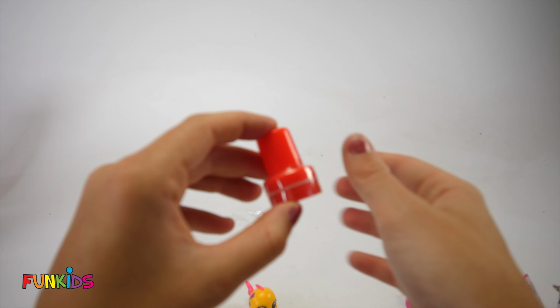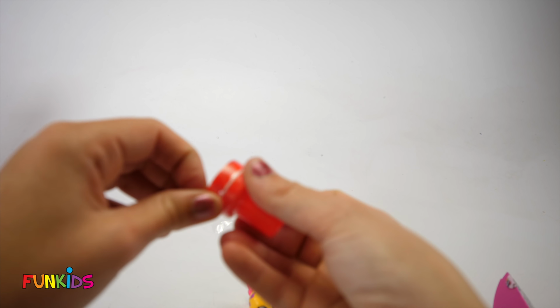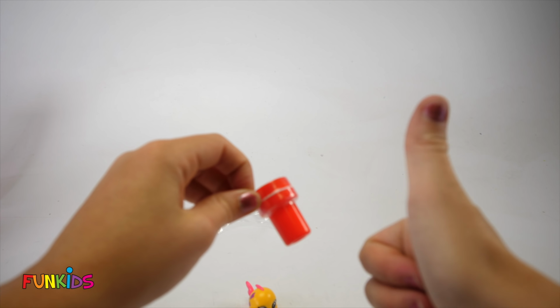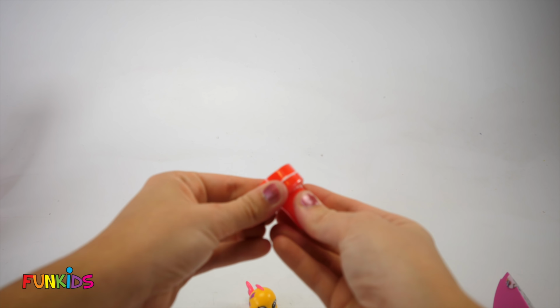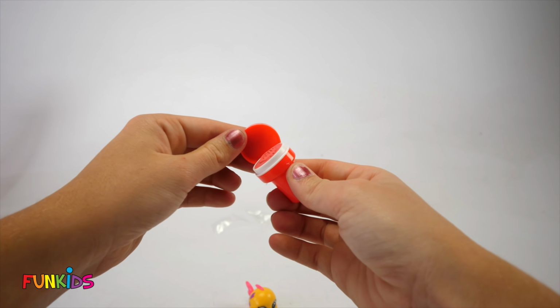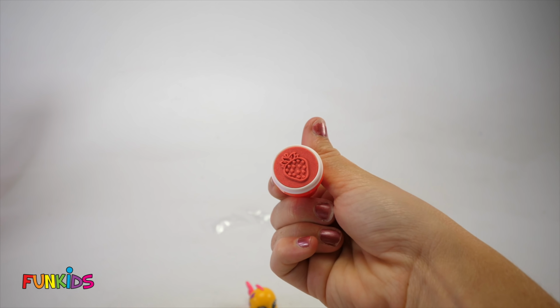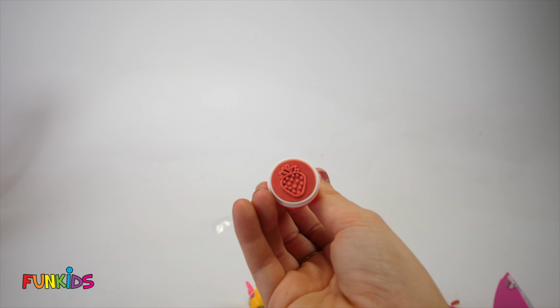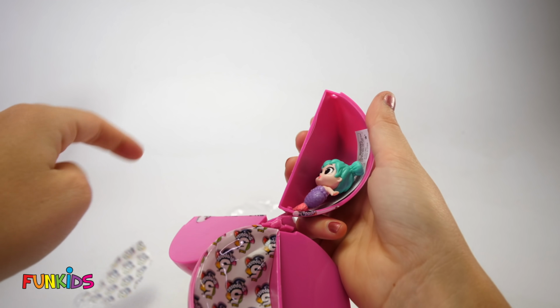Our 3rd surprise today is a stamp. Should we test it out? What do you Earthlings think? Yes or no? Yeah, let's open it. Okay, here we go. It's a strawberry. We stamp it on there. Wow, that's such a cool stamp. Look at how crazy cool that is.